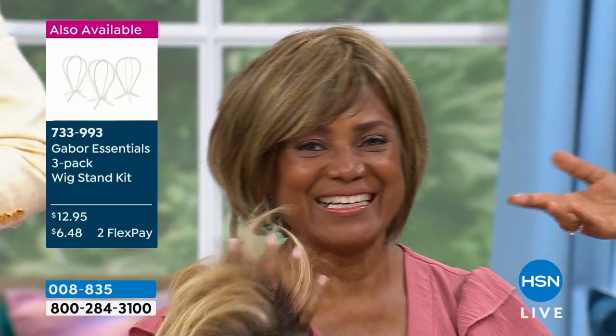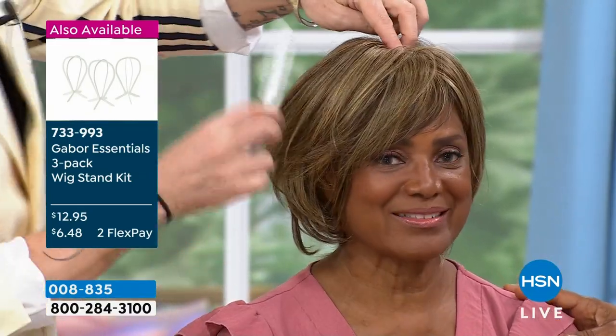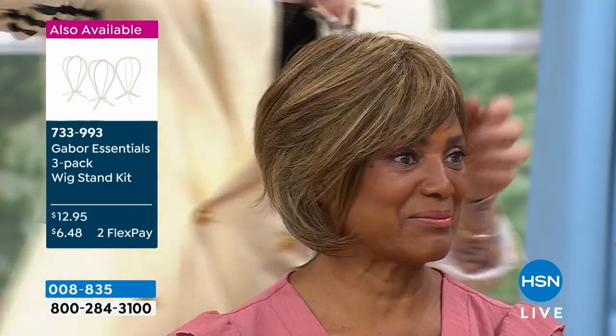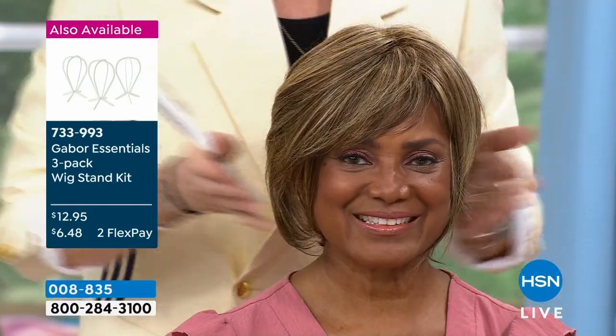And look at how pretty that is. Now the color that you're wearing right now, this is brown blonde, and it's number 15. It's been a very popular color. That's a pretty color. Isn't it beautiful? Marlo, I haven't tried this one on. I want to try that color on. Yeah, you'd look stunning in this. That's a beautiful color.